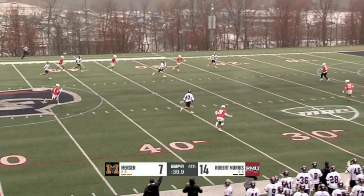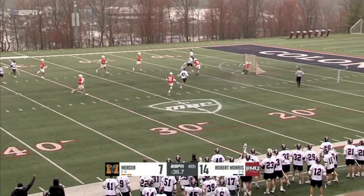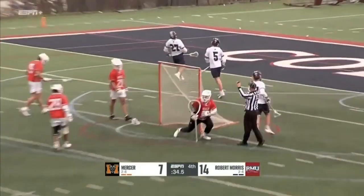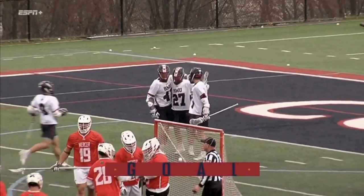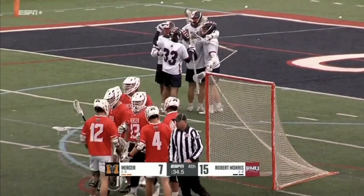As a takeaway there by the Colonials. Shot to the net and a goal for RMU. As the Colonials get the takeaway, it's Callum Brennan who gets the goal, turning defense into offense.